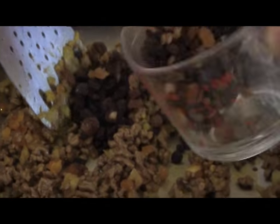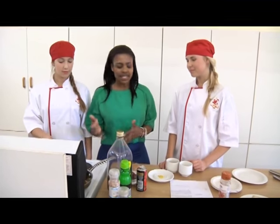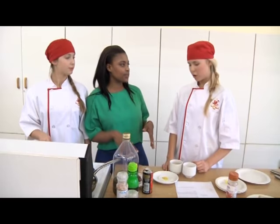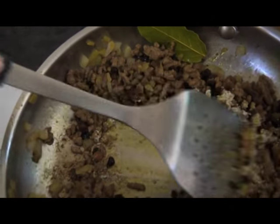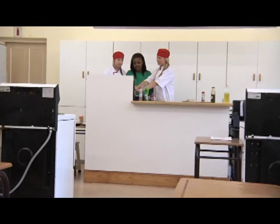All right, ladies, so our bobotie is almost complete, right? We've turned off the heat, but something else is missing. What's next? Okay, so next you have your ground almonds. And then I'm seeing something that looks like apricot jam. Yes, it is. So you just add this for the sweetness. Let's do the jam. Final mixing, and we are almost done.